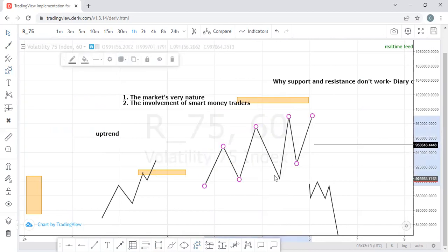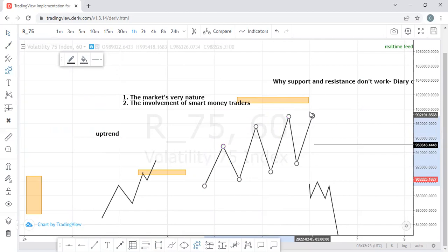Trade structurally. Market is making higher highs. You're buying here. You're buying here. You're buying here. The market is selling. You're selling at the lower highs. And then when you have your break of structure, you trade structurally. This is a trade with structure. So the market eventually comes and clears structure.